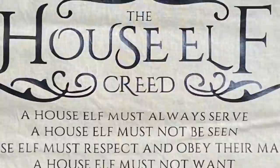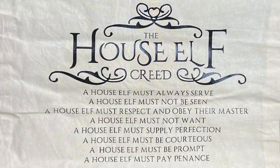A house elf must always serve. A house elf must not be seen. A house elf must respect and obey their master. A house elf must not want. A house elf must supply perfection. A house elf must be courteous. A house elf must be prompt. A house elf must pay penance.